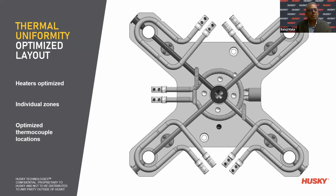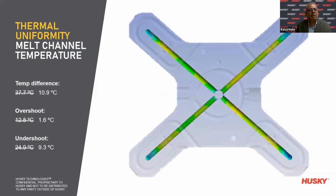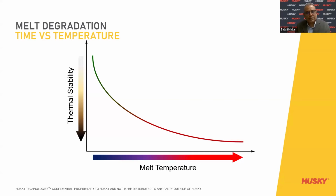Doing that with heater optimization on individual zones and thermocouples, we ended up with a temperature difference of about 10.9 degrees from 37.7, a significant reduction. The overshoot went from 12.8 to just about 1.6 degrees C itself, and the undershoot from 25 to 9.3. This is a fantastic thing that we designed. So we live with that one too, especially for polycarbonate resin. We see that as sensitive when it comes to thermal FEA. Melt degradation.